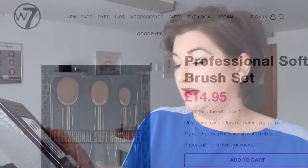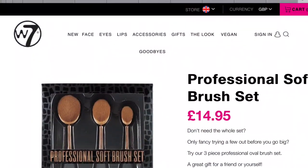You can also apply makeup very well with very inexpensive brushes. Now this one's showing an RRP of £24.95. Now I've not actually found it anywhere for £24.95. It might have been at some point, but this is certainly retailing on the W7 own website at, I believe, £14.99. And I got this one for £7.99.